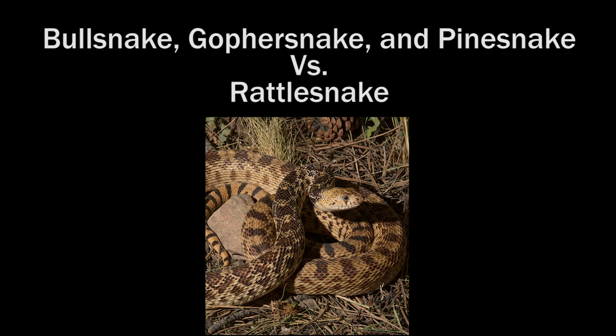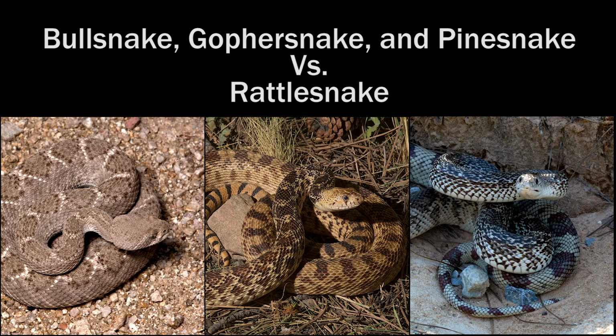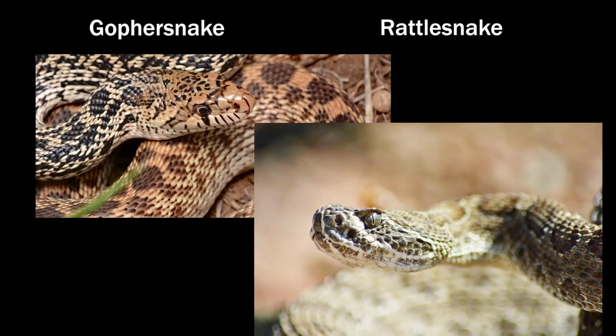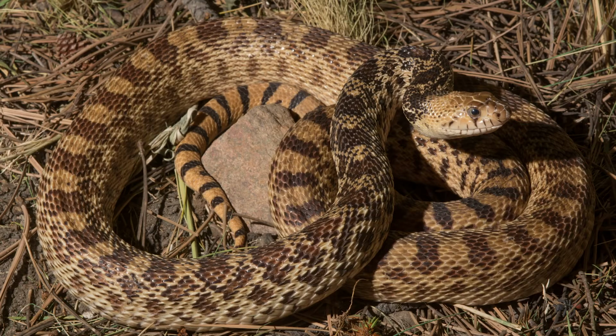Bull snake, gopher snake, and pine snake versus rattlesnake. Bull snakes, gopher snakes, and pine snakes may superficially resemble the rattlesnakes that live in the same area, particularly in coloration and pattern. However, these snakes lack a facial pit and a rattle on the end of the tail, and their pupils are round. When disturbed, bull snakes, gopher snakes, and pine snakes may coil and rear up, flattening the head, spreading the jaws, vibrating the tail, and striking.